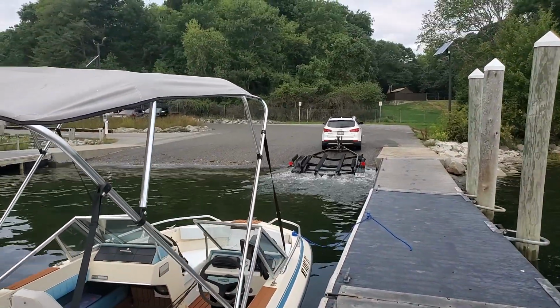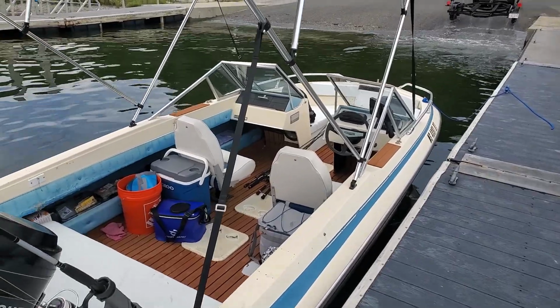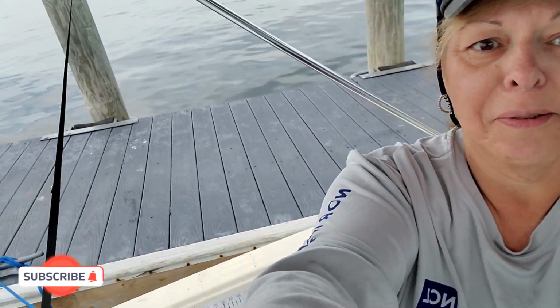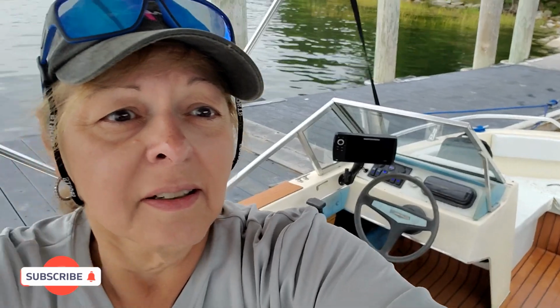Dwayne's taking the trailer back up. And I'm going to try and get in here. There we go. Here I am. I'm actually in the boat. And it was really easy to get in from the floating dock. I was a little afraid of that. I actually bought some steps because I'm a little tiny short thing. But it worked out.